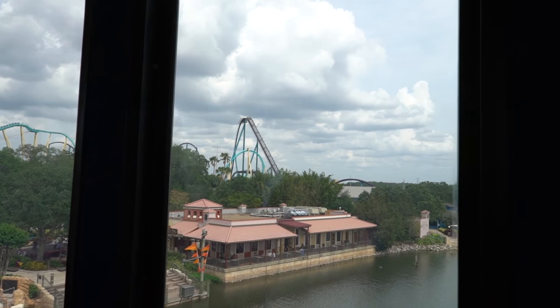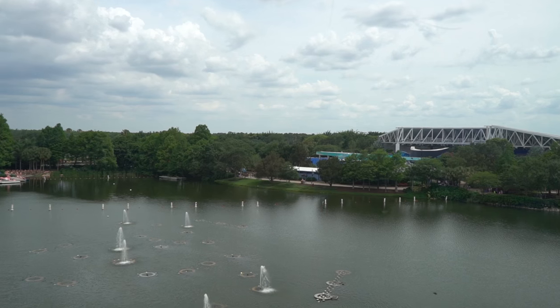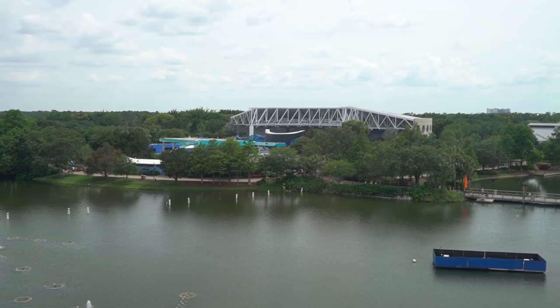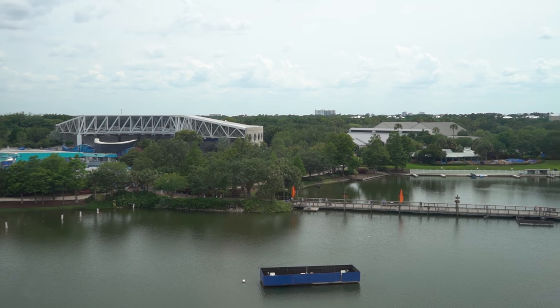So we will be able to see MAKO out the side window right there. We're going to take a full 360. The SeaWorld Sky Tower. As you take your ride up to a height of 300 feet, we thought it would be helpful to share some SeaWorld tips that might make your day even more enjoyable.